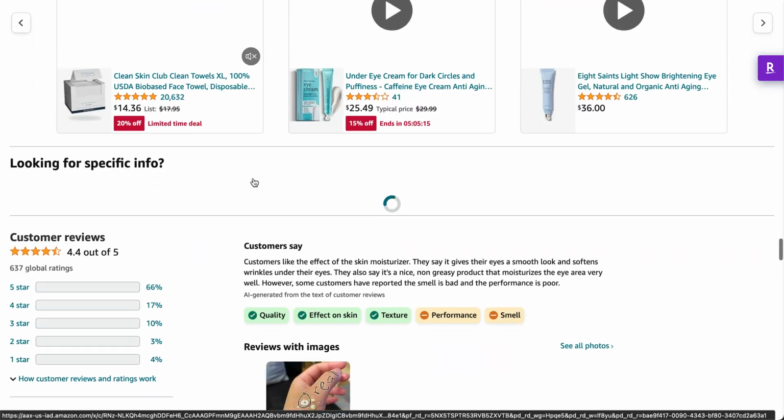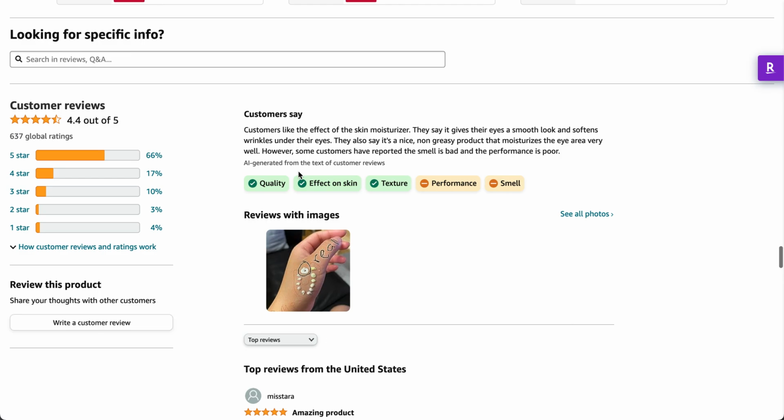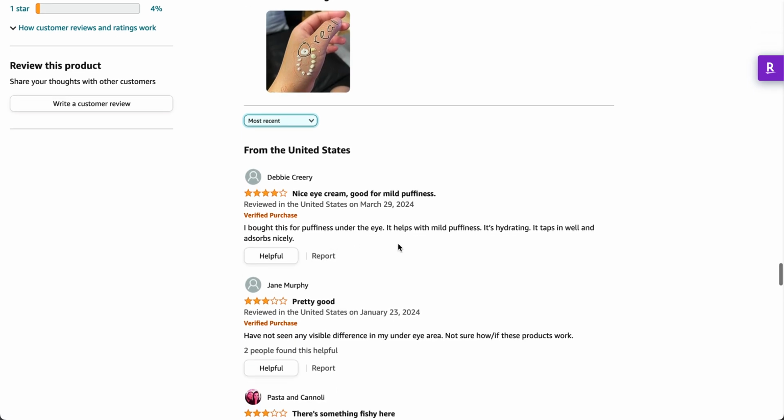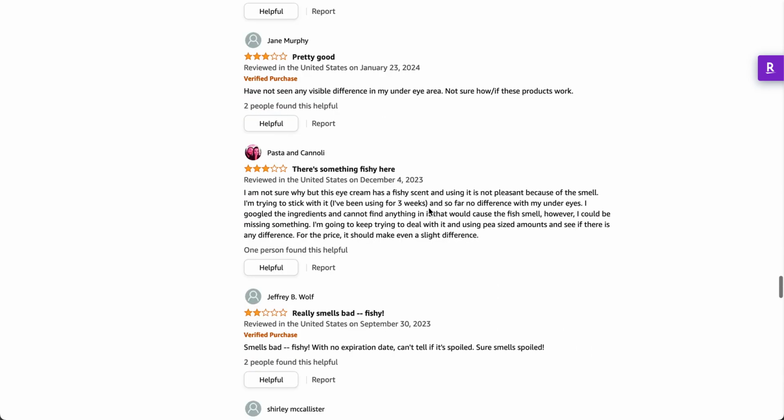The information is here. So again, this is from Amazon because I wanted to give you the most robust number of ratings. But when you buy stuff from Amazon, take it with a grain of salt, especially for skincare and makeup. So this one says nice eye cream, good for mild puffiness. Bought it for puffiness under the eye. Helps with mild puffiness, hydrating, taps in well, absorbs nicely. Pretty good. Haven't seen any visible difference in my under eye area. Not sure if it works.